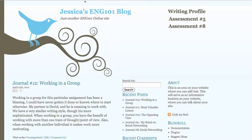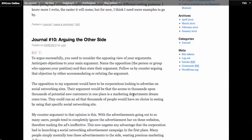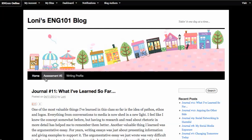Here's another example. This example is Lonnie's blog. You can see here on the front page is her blog, and up here you'll see the pages that she's created. She only has 2 pages so far, writing profile and assessment number 5. She will create the other 6 pages, and they will show up across the top here, just like Jessica's did.